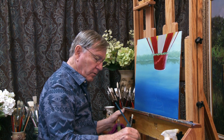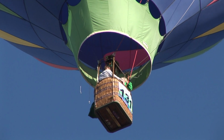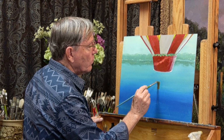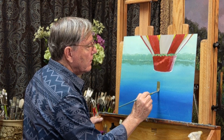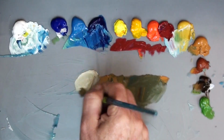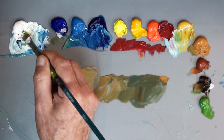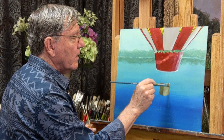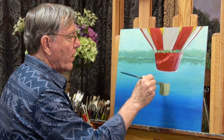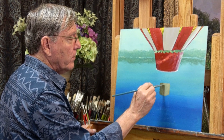Well, these balloon baskets are made of wicker because it's a strong material, and when a balloon is being landed, it's often a hard landing, and the wicker tends to give. It just won't break. It'll sort of give. And so it's pretty much the ideal material for a hot air balloon basket. Now on the right side of the balloon basket, it's much lighter. It's where the sun is hitting it. Take some yellow ochre, some white. And I'll just lay in that shape there, just a big cube, basically. It's sort of rounded here on the corners. So I'll just blend that a little bit to give it a rounded look.